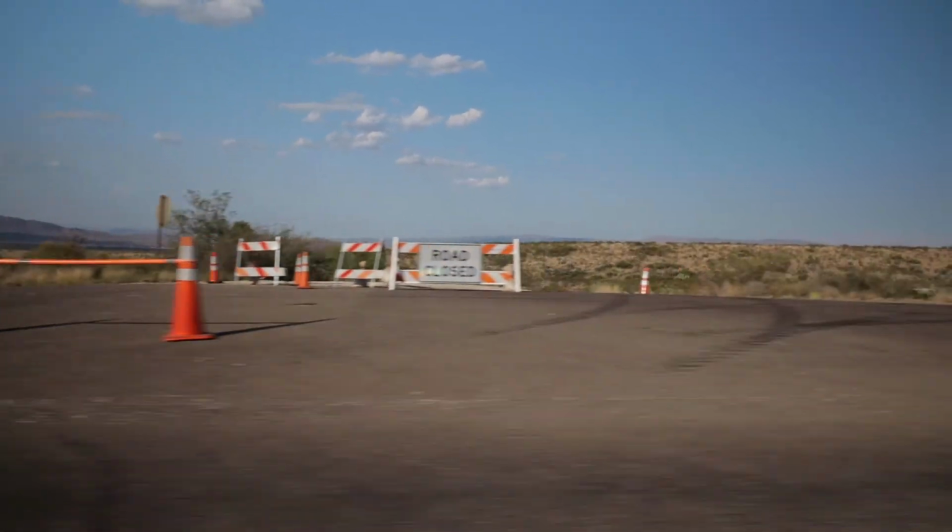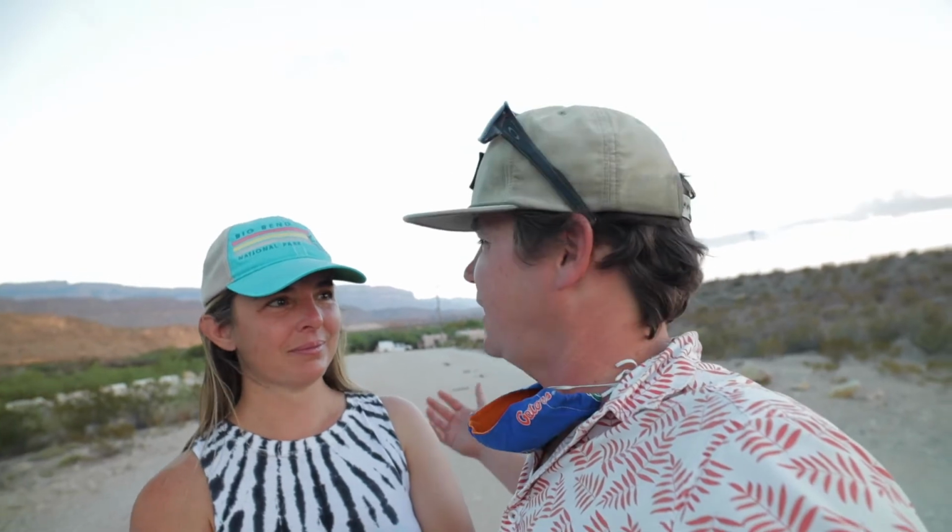Anyways, we are wrapping up our day here at Big Bend. It has been so beautiful. Unfortunately, there's been quite a bit that's been closed, hasn't there? Yeah, a lot of the main road that takes you through is open, but a lot of the turnoffs, a lot of the hikes are closed. So our original plans didn't quite work out, but we still made the best of it, and we saw a lot of cool things today. And it's gorgeous even just driving through. Definitely gorgeous driving through this. I think it's 800,000 acres they have.